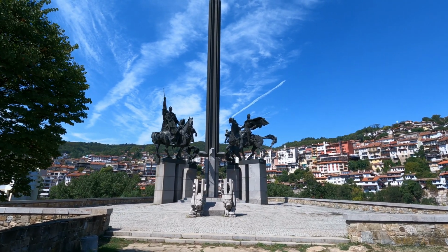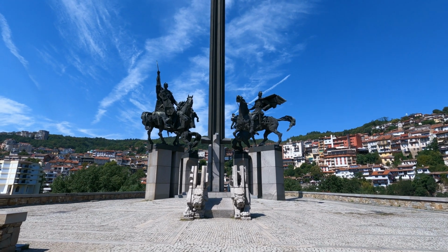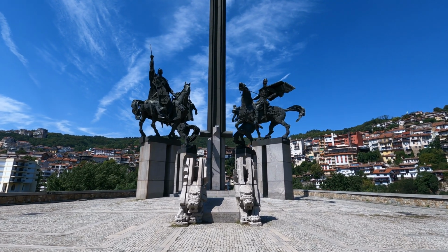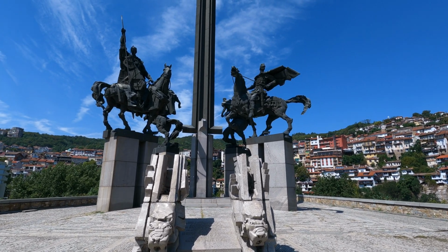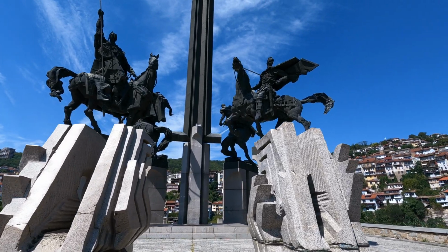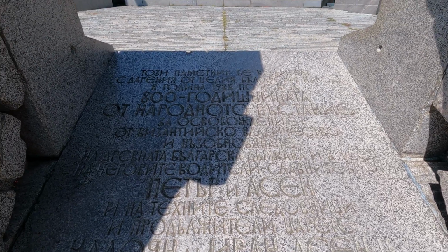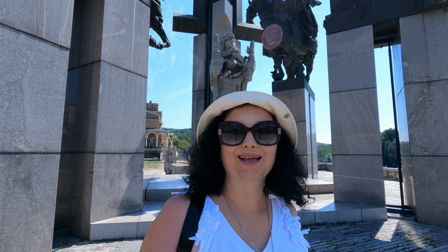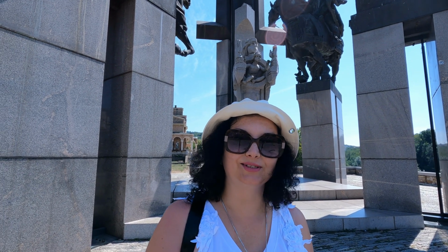The first landmark I will show you is the Asenevtsi Monument, which you can spot from any place in the city. The memorial was built in 1985 to mark 800 years since the rebellion of brothers Asen and Peter against the Byzantine rule. I'm currently standing in front of the monument of the dynasty of Asenevtsi. They ruled Bulgaria during the Second Bulgarian Kingdom.